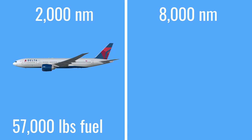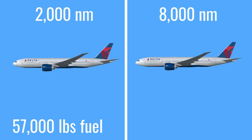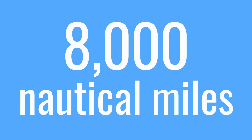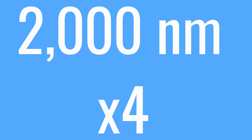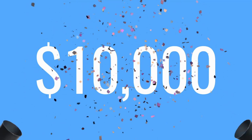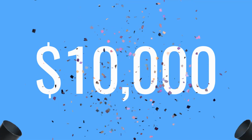An 8,000 nautical mile flight on the same aircraft takes about 257,600 pounds of fuel. This means that almost 30,000 extra pounds of fuel are used on an 8,000 nautical mile flight than a 2,000 mile flight times 4. With an average fuel price of $2.10 per gallon, the airline can save almost $10,000 by stopping 3 times on an 8,000 nautical mile journey.